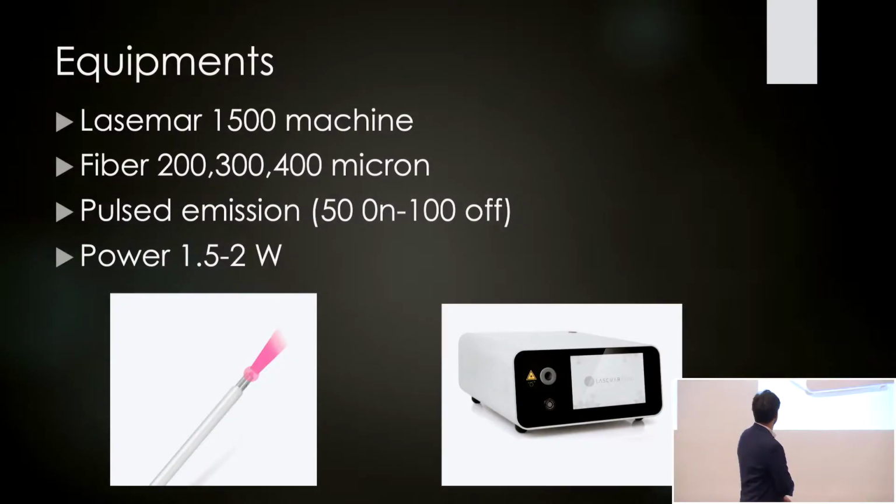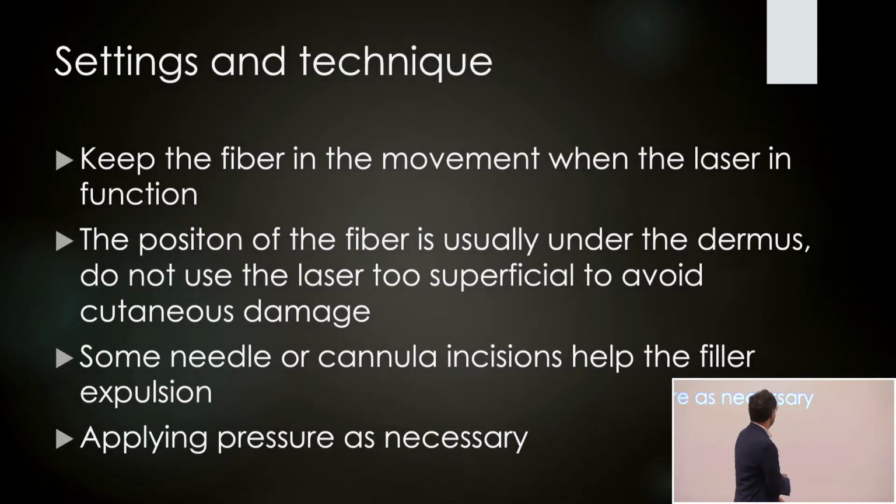Okay, so I want to talk about the fiber selection. It really depends on the areas, but in the body, I've generally used the 300 micron fiber, and it worked quite well for me. I want a little bit more rigid, bigger fiber, to be able to create appropriate channels.